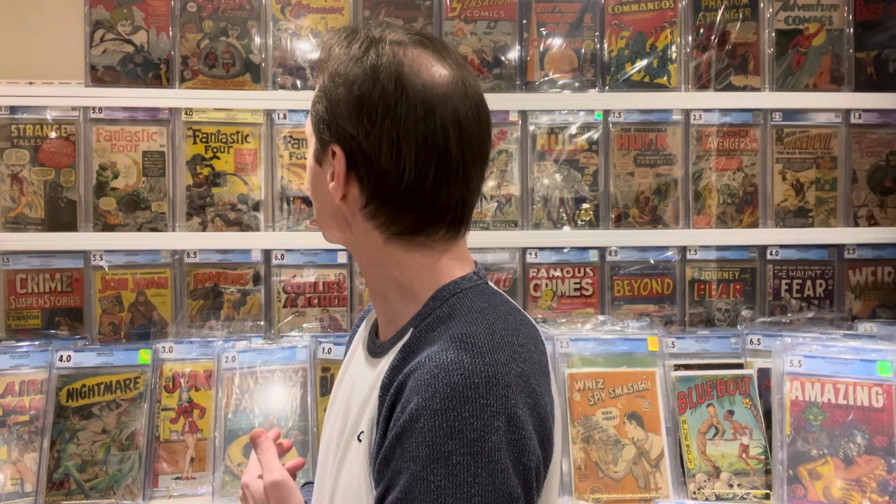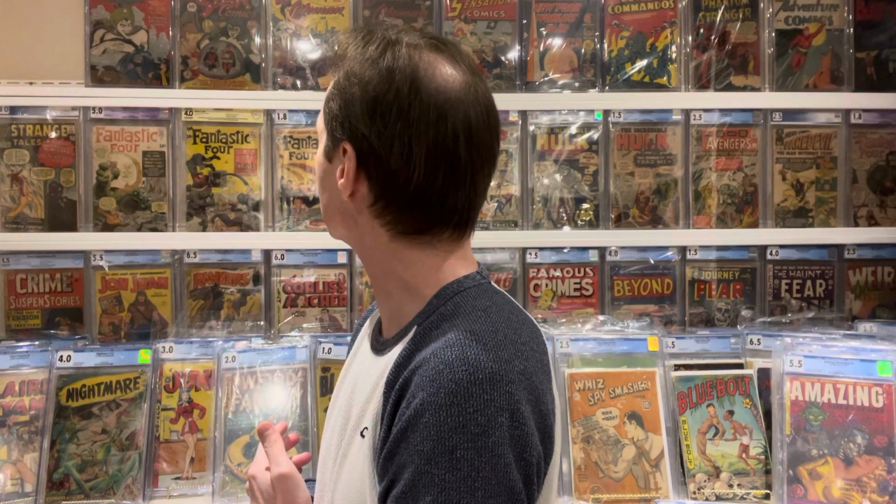And I plan to do a spotlight on Bernard Baily because he is one of the big artists from the Golden Age. He's most well known maybe for his Spectre and his work on More Fun Comics. I was wondering if he did some other books that I had on my wall, but I just quickly read them. No, I don't have anything handy, but I do plan to do the spotlight, so stay tuned for that. I hope you will enjoy that when I put it out.